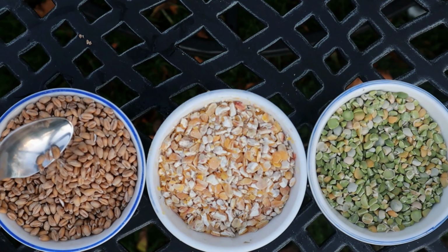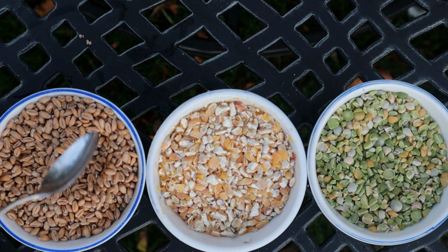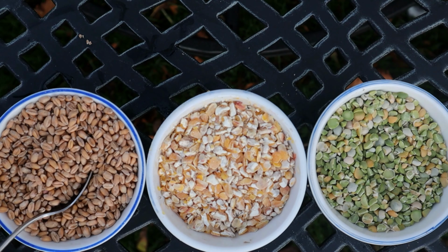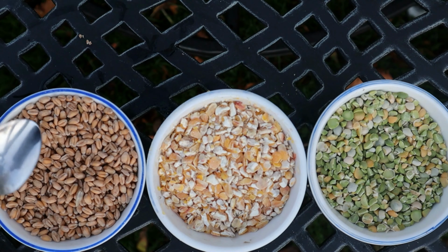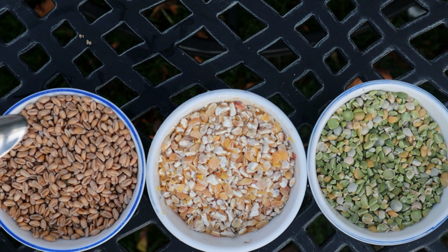There are 3 common food supplements given to chickens, so let's have a look at those in the context of the chicks. The first is whole wheat grains, and we give those to our chicks as treats, roughly from about 2 weeks old. Now bear in mind we've got large fowl buff Orpington, and they can consume a grain this big at that age, but if you've got another breed or a smaller breed, it's probably worth leaving it till later.